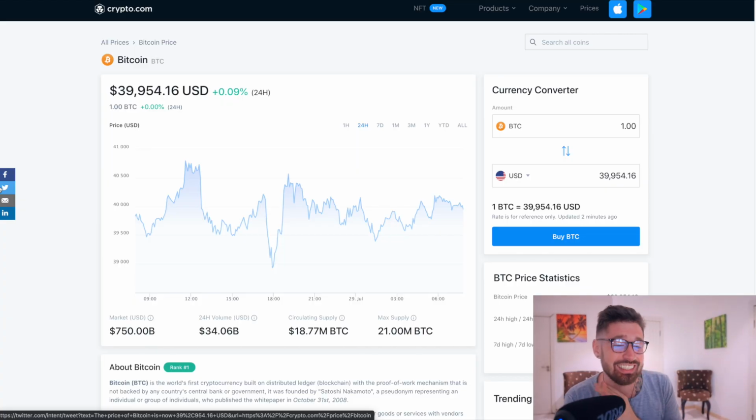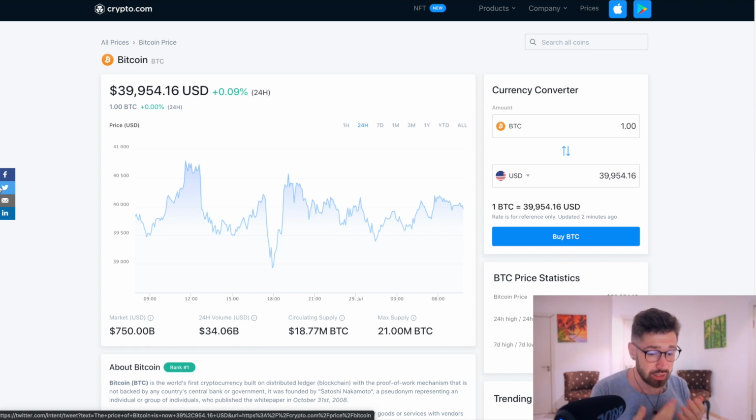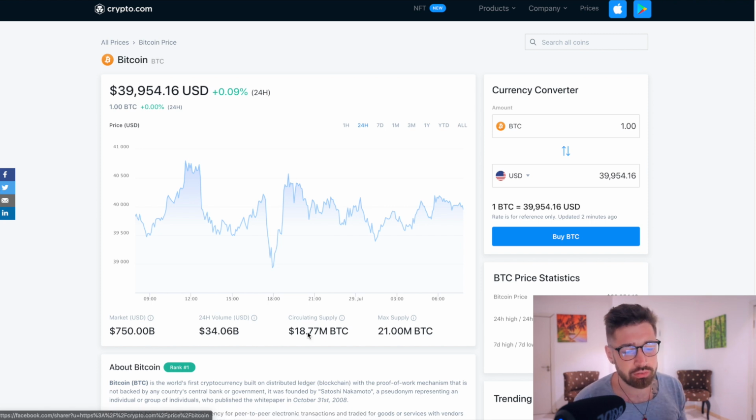Okay, so we're currently sitting at 39,954. We're currently up 0.09% on the day. We're sitting at a market cap of 750 billion and the 24-hour volume is 34 billion.